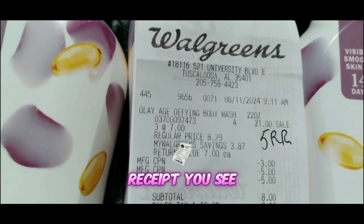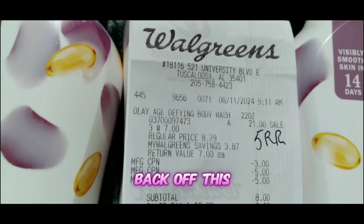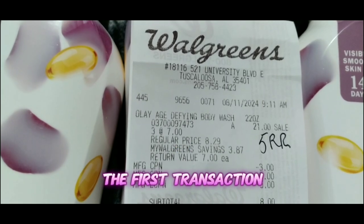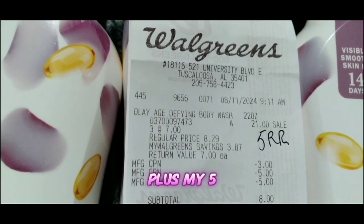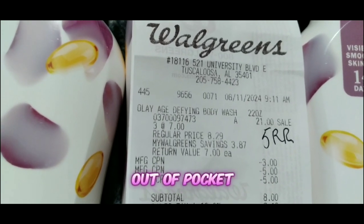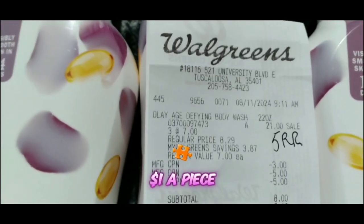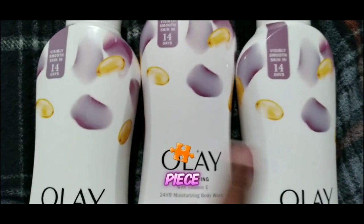Okay, here's my receipt. You see where I wrote, I got 5 in register reward back off this deal. You can see the $3 register reward I rolled from the first transaction, $5 register reward I rolled from the first transaction, plus my 5 off for 3 digital. It was 8 out of pocket, and I got back that $5 register reward, which made these a dollar a piece, fam. A dollar a piece.